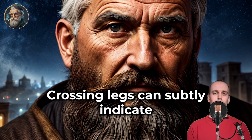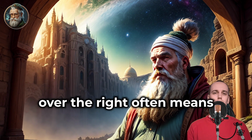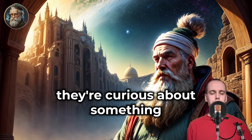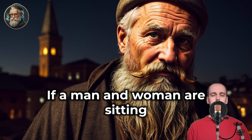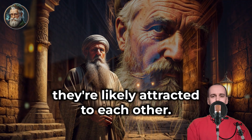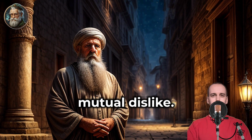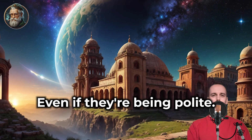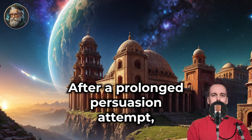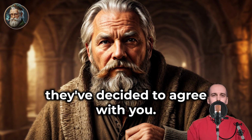Crossing legs can subtly indicate the direction of their interest. Crossing the left leg over the right often means they're curious about something to the right. If a man and woman are sitting with their legs angled toward each other, they're likely attracted to each other. The opposite orientation suggests mutual dislike, even if they're being polite. After a prolonged persuasion attempt, a deep breath indicates they've decided to agree with you.